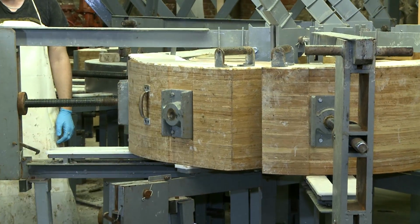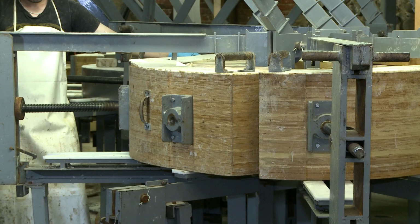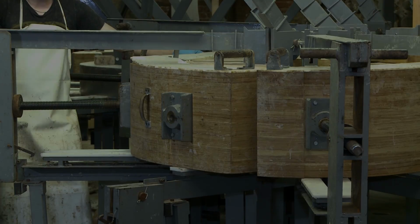Right. Where do we go now? We go in the next level? Next floor up.